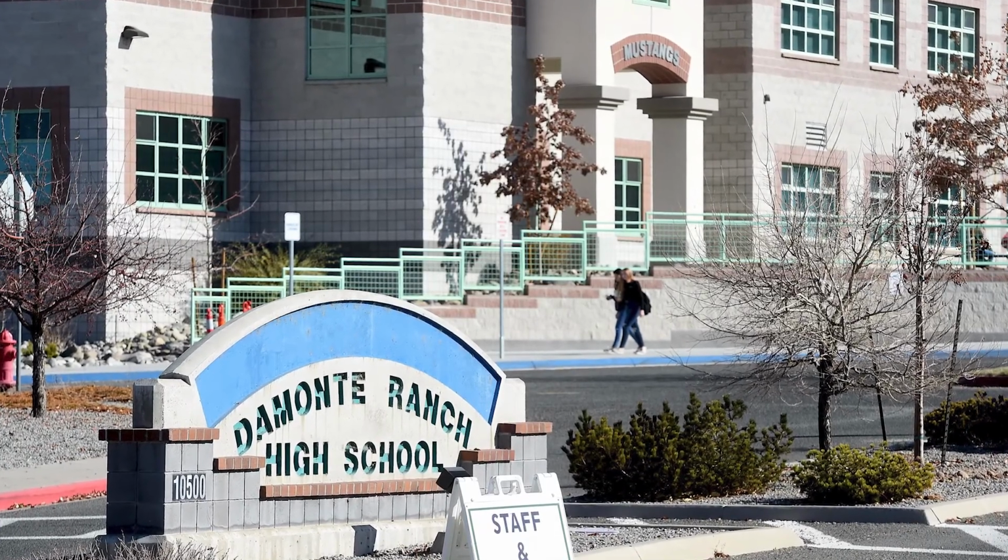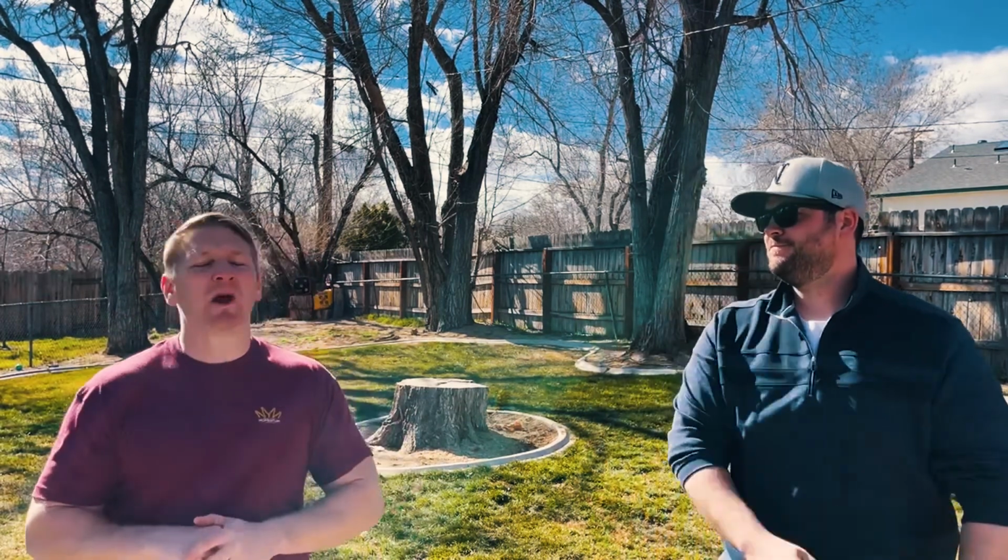These schools are newer because the Damonte Ranch area didn't really start getting built up until about 2005, when they started the developments out there. The economy was booming, things were great, and developers were loving life. And then 2008 hit, and everything stopped. You had contractors pulling out.